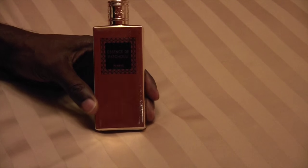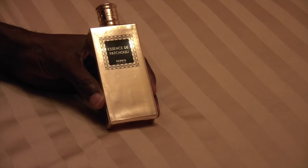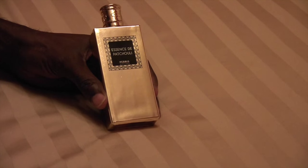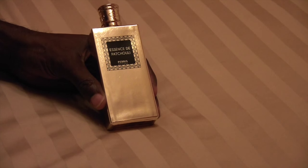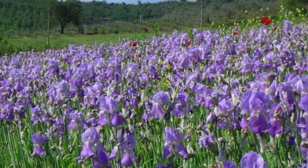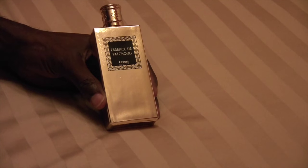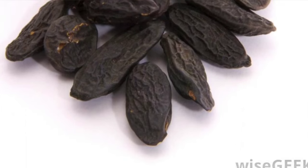All right, and here we are once again. Like I said, time to get into the notes of this puppy right here. Let's go. Coming in at the top floor, this is gonna have rose and geranium. There is only one middle note, as this is a three-tiered fragrance, and that middle note is gonna be iris or orris, depending upon where you're from or what you like. And then it's gonna bottom out with cedar, guaiac wood, patchouli, musk, labdanum absolute, and coumarin.